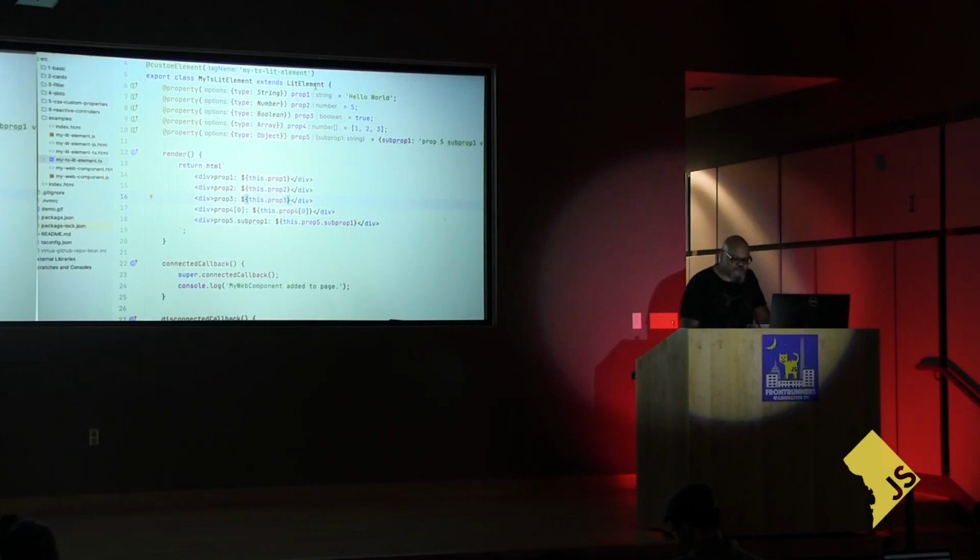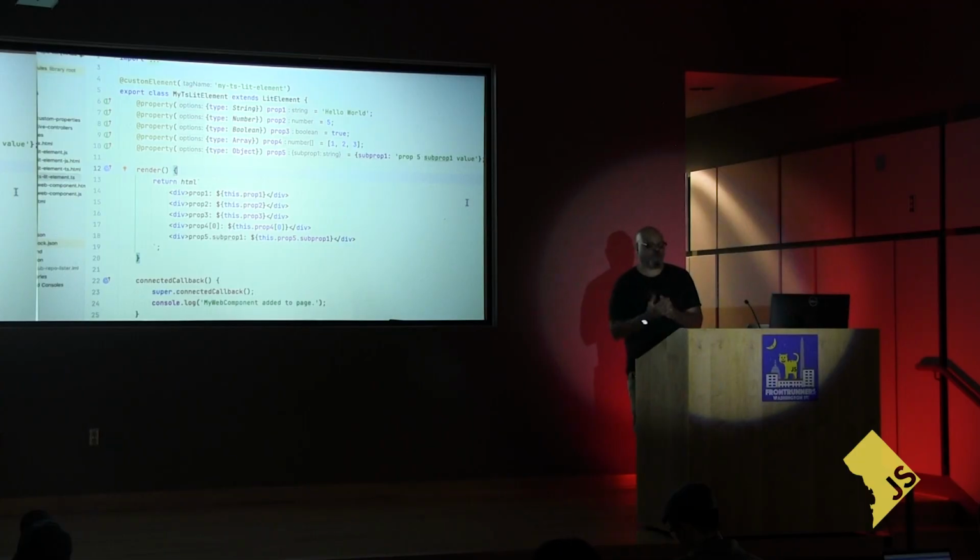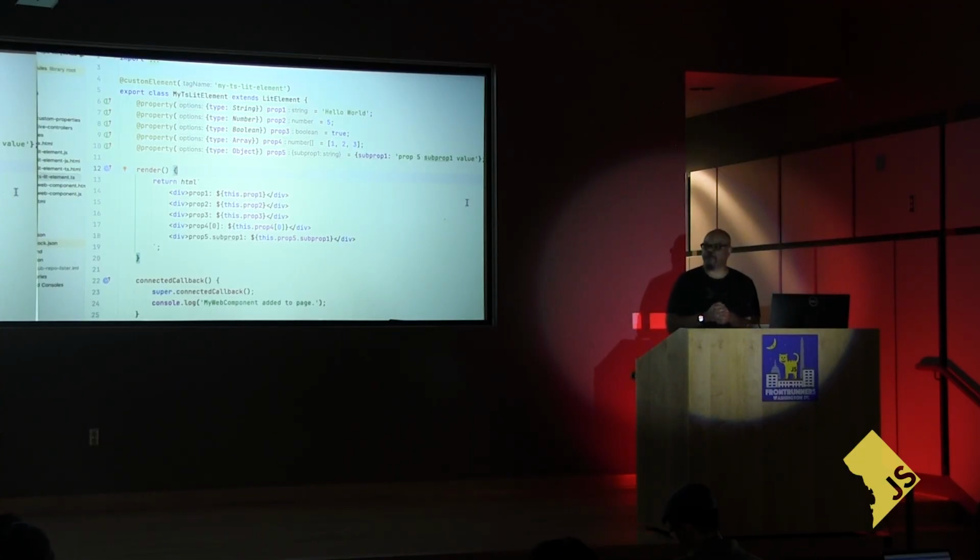So lit makes heavy use of decorators. JavaScript is now finally supporting decorators natively, if you didn't know. But lit works with the experimental decorators in Babel or TypeScript, as well as the new ones. And I'm a TypeScript fan, but this is actually, I'm sorry, the JS version, not the TypeScript version.